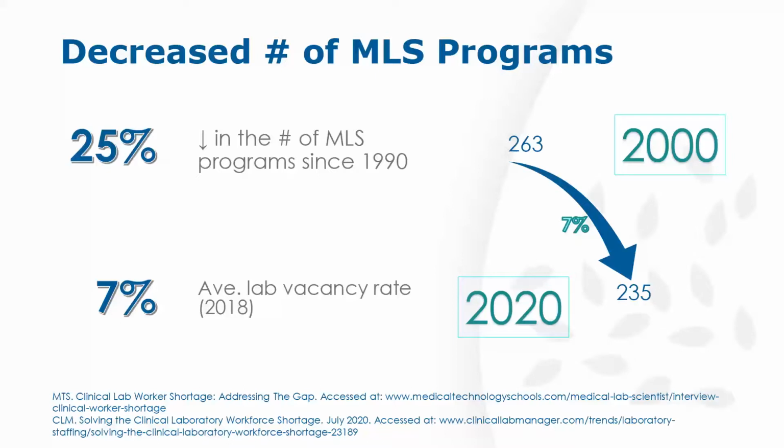And this vacancy is particularly evident in rural areas and in states that don't have any training programs, but it also affects some highly populated areas like Florida and Arizona that have a high population of elderly that require more healthcare services. And then also, the Bureau of Labor Statistics estimates that we're going to need another 35,000 jobs between 2018 and 2028, and this does not include the number of jobs that are going to become open by people who retire. So this is not going away. There's not a resolution around the corner here.